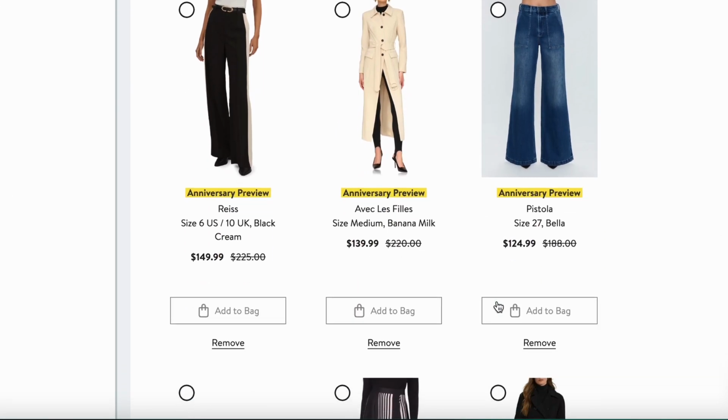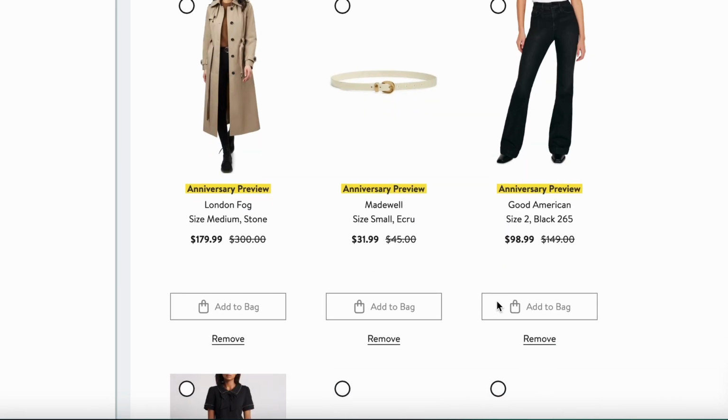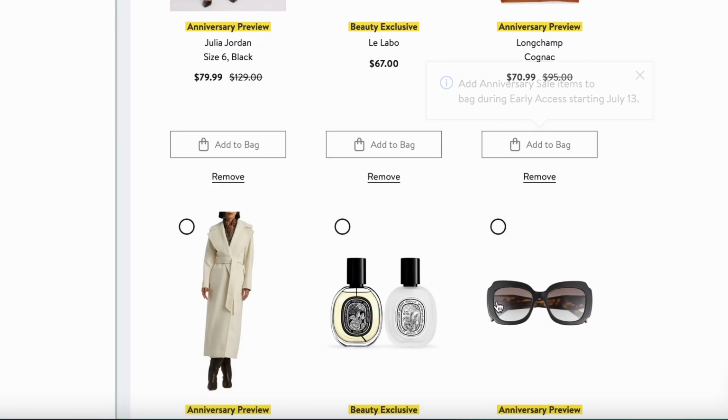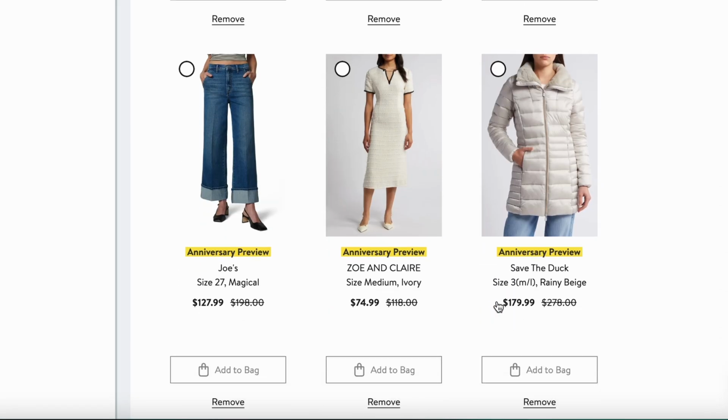Jeans, I love their jeans. I'm a sucker for designer jeans, so it's usually a good time, but a lot of times those do sell out fast. I'll put them on my wish list, but I do love a lot of their jeans. What else do I look for?